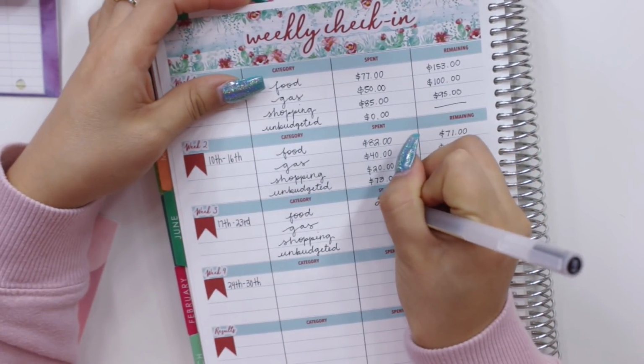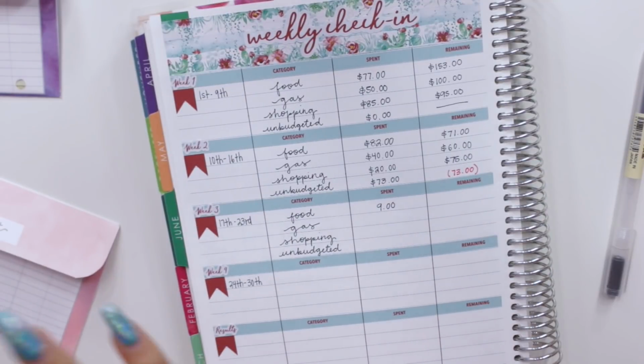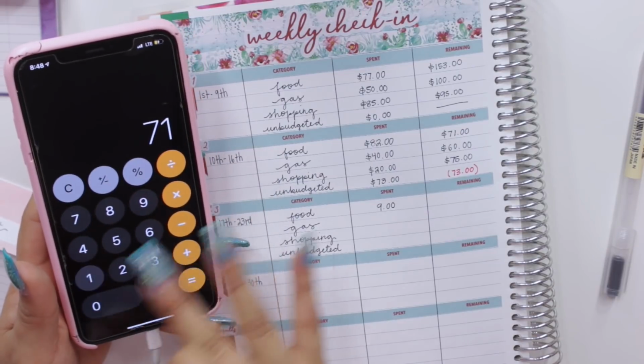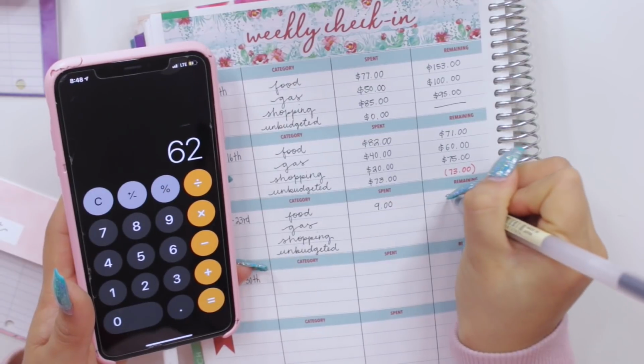So let me go ahead and put that I only spent $9. I had $71 left, so we have 71 minus 9. We should have $62 left.